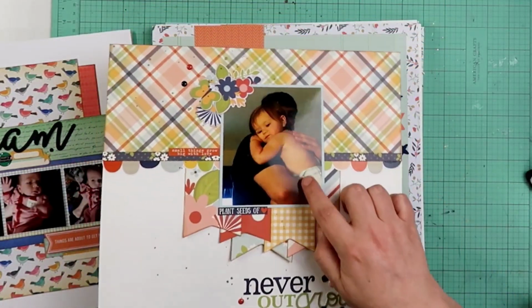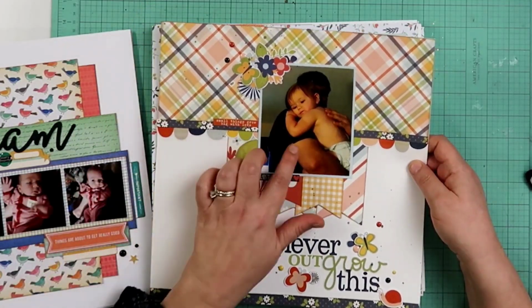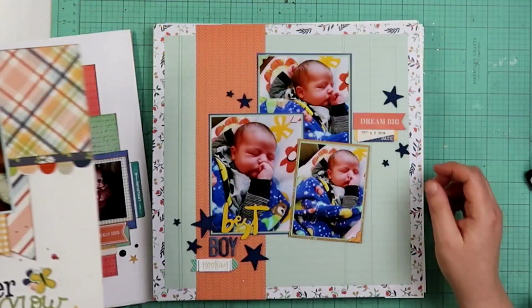Guess who wants to outgrow that? That's a sweet picture, right? That's several months old. Riley's not that tiny anymore.